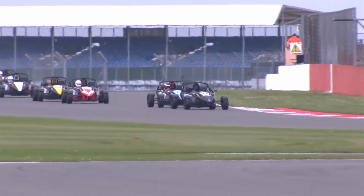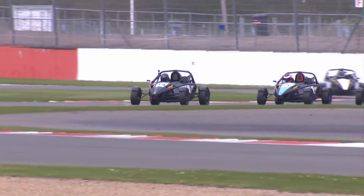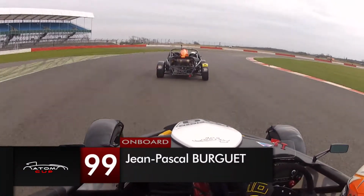And Whitehead a couple of car lengths clear of Bergway and Donkin running wide. He's also lost out to Richard Marler as well. He's now got Rob Austin in the Atom with the red nose cone on his tail.